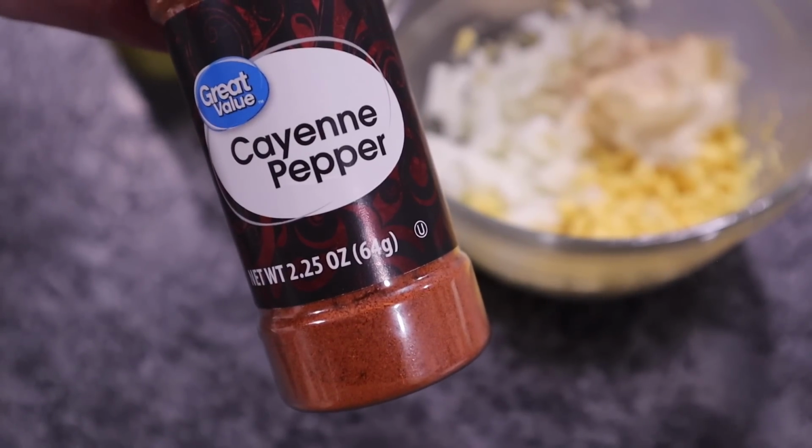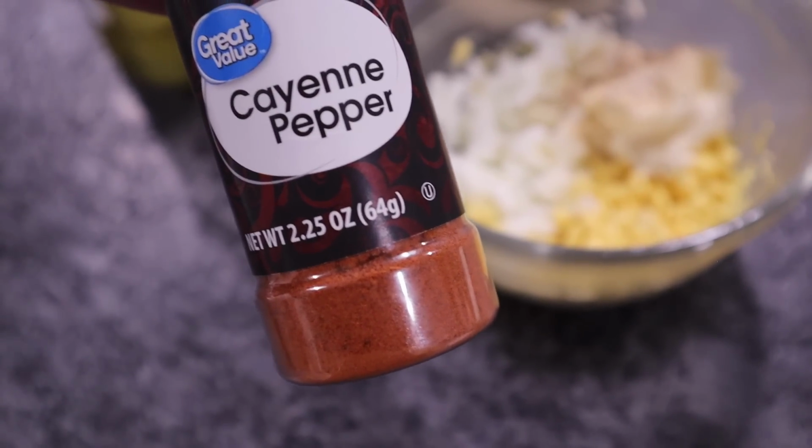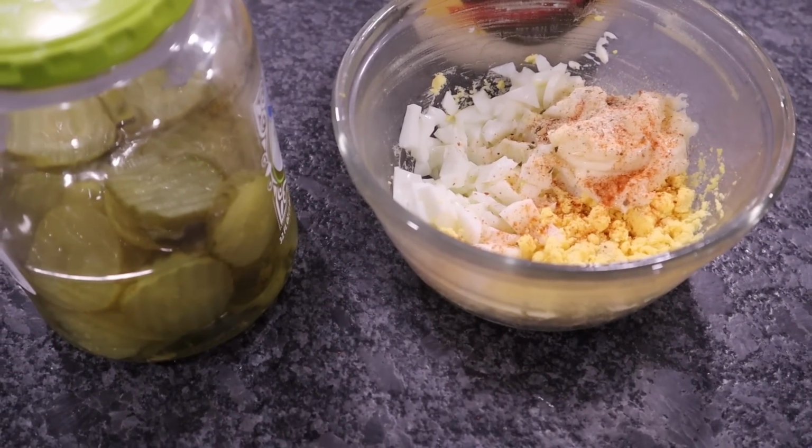I'm gonna add just a dash of cayenne pepper, and then for my secret ingredients, pickle juice.